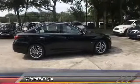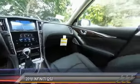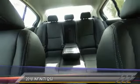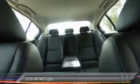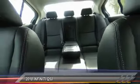Here are some of this vehicle's great options. Power passenger seat, traction control, dual airbags, leather-wrapped steering wheel, air conditioning, power steering, four-wheel disc brakes, CD player, power windows, rear window defroster. Take this vehicle for a spin and see why so many shoppers are now proud owners.